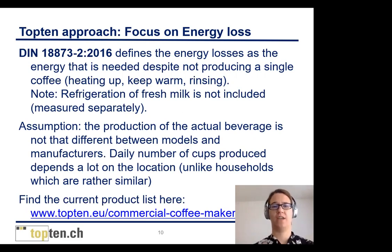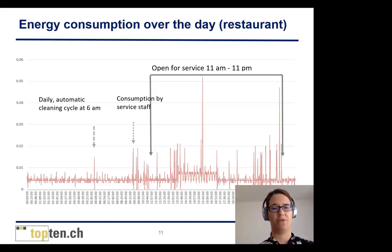Topten has decided to focus on the energy loss that is presented in the DIN EN 18873-2. It focuses on the energy loss, that means everything that is not connected to producing a single cup of coffee. So the heating up of the machine, keeping it ready and warm, rinsing, etc. And this is a very simple approach that is effective over all types of machines. You can find the current product list on the link on the bottom on Topten.eu. We focus on the energy losses.